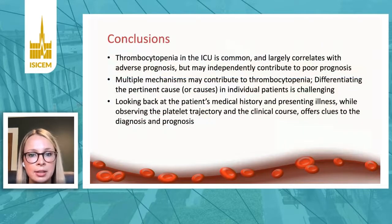So I'd like to conclude by stating that thrombocytopenia in the ICU is common and largely correlates with adverse prognosis, but may independently contribute to poor prognosis. Multiple mechanisms may contribute to the thrombocytopenia, and differentiating the pertinent cause or causes in individual patients can be challenging. By looking back at the patient's medical history or their presenting illness, and by observing the platelet count trajectory in its clinical course, this can often provide clues as to the diagnosis and the prognosis.